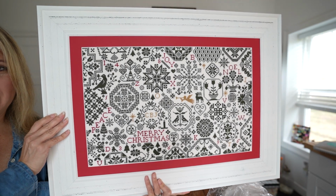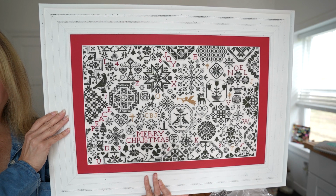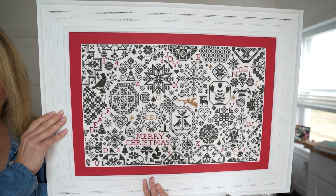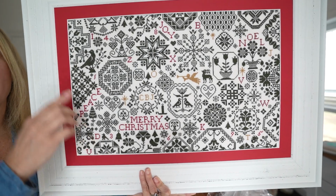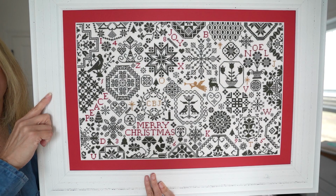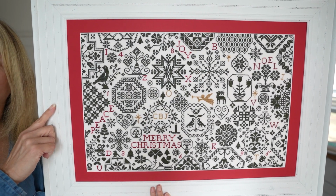And so I chose this wide frame. Kind of rustic. Not as rustic as I normally go. And I just really do love it. And you can see now that the stitching is not cut off the frame. I mean, the mat butts right up to the stitching on the bottom edge and the top and sides. So this is Quaker Christmas, and I am super excited. I could just stare at it all day.